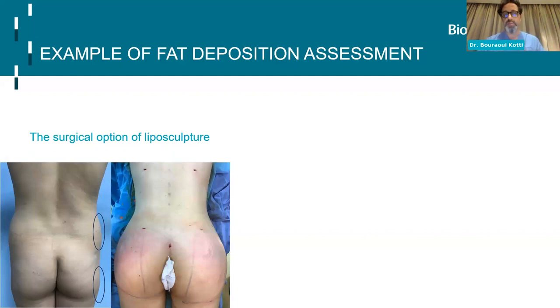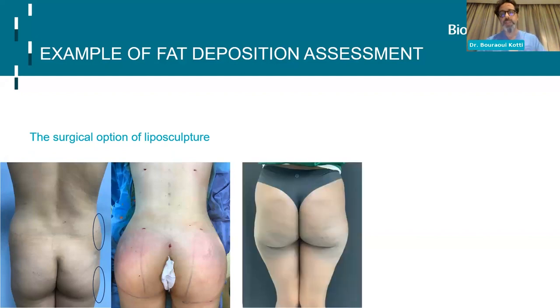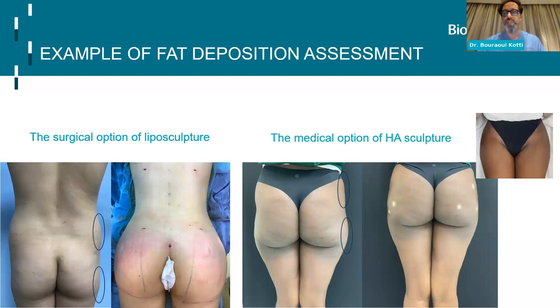because otherwise I would have to use a lot of injectables. While if I see this patient and analyze her fat, the love handles are coming down even to the third segment of the upper butt. And the outer thighs are really important. And if I draw the line between these two lines, then I will not have a lot of product to use. And I think that with just some hyaluronic acid, we can fulfill her dream, and this is a good option here for hyaluronic acid.